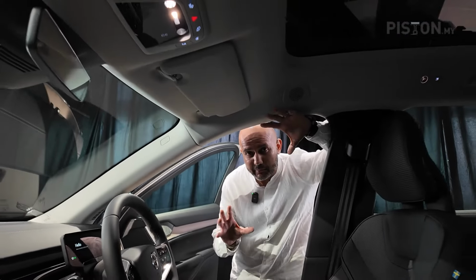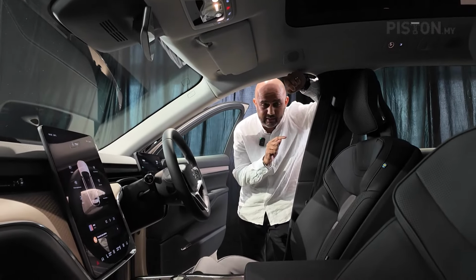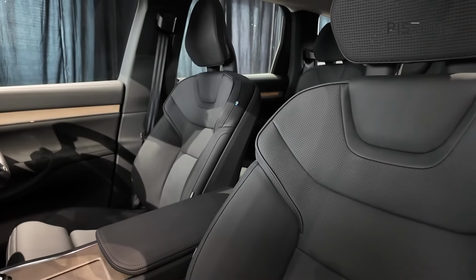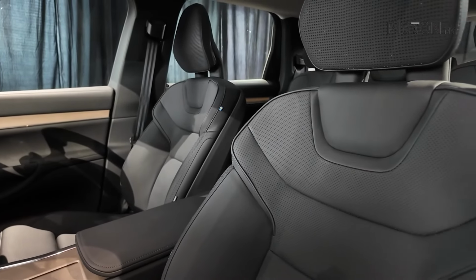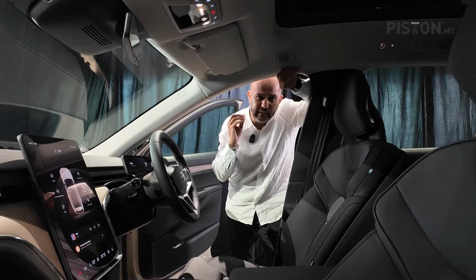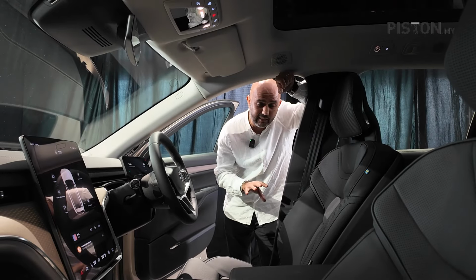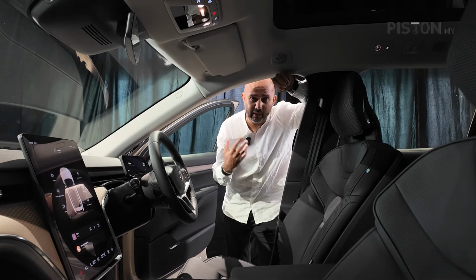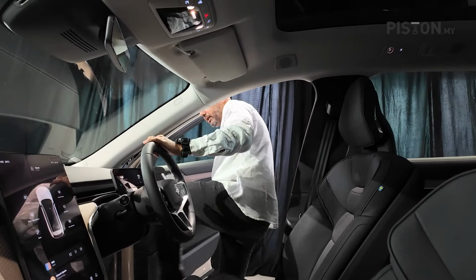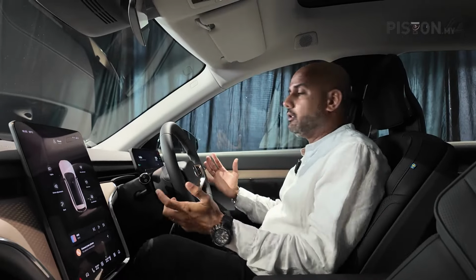Now, before I jump inside and show you the interior, I'd just like to take your attention to the seats, because these are wrapped in something called Nordico leather. Now, the entire interior is made out of 50 kilograms of recycled material, and even the seats are made out of recycled materials as well. So it's very much in line with Volvo's sustainable policies.